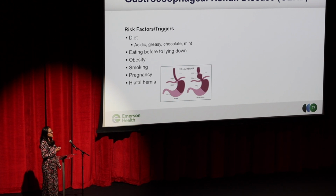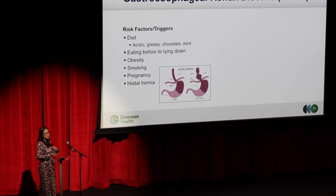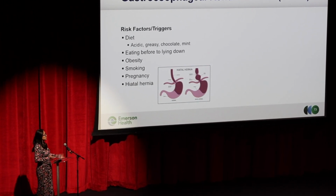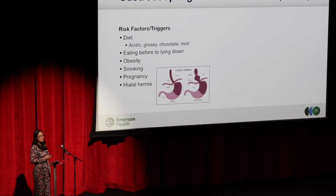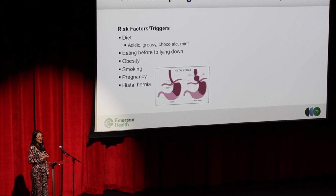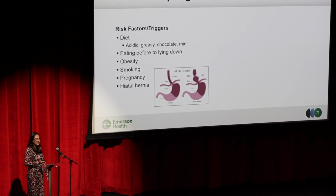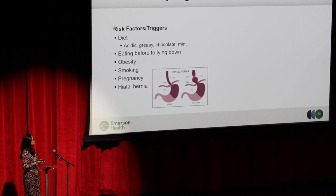Other ones that people don't think about as much, so chocolate and peppermint. So peppermint actually relaxes that muscle at the bottom of the esophagus and can be a risk factor for acid. Other kind of common things, eating right before you lie down at night. So if you eat dinner late at night and then go lie on the couch, you're most likely going to have some acid reflux symptoms. So it's good to sit up for a while after you finish eating.